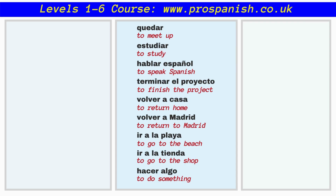Next we have volver a casa. Volver a casa is to return home, to come back home or to go back home. So the idea of return, to come back, to go back. And if you look at volver, just put a re in front of it, and revolve. So revolve is coming back. So that's a way of helping you remember that volver is to come back or to return. A casa, to house, home. So volver a casa, to come back home. Volver a Madrid is to return, to go back, to come back to Madrid.